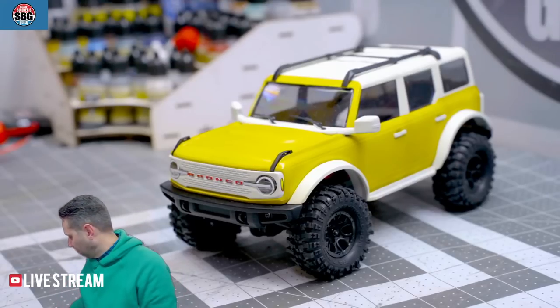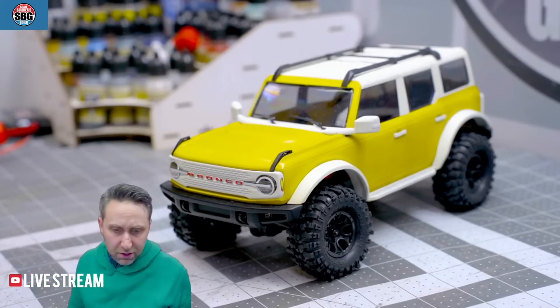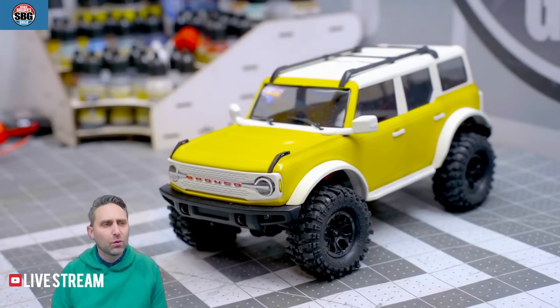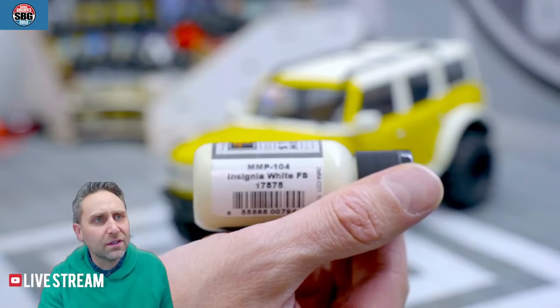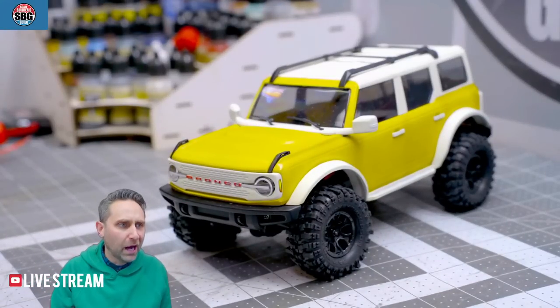A feeling of fresh dirt in my hand. Cool. I wanted to give it sort of a more retro look. It may look a little yellow to you. It's a little more mustard here. The fenders and the top are sort of a cream color. What do they call it? Insignia white. And this is, like I said, for airbrushing, but it's for hard bodies.